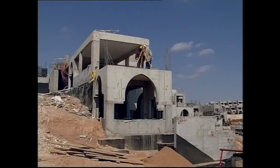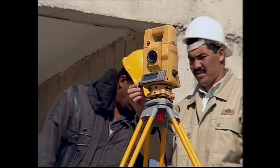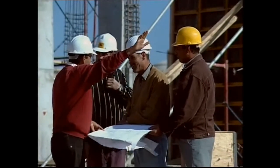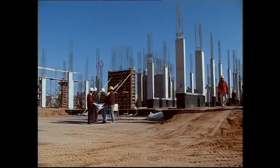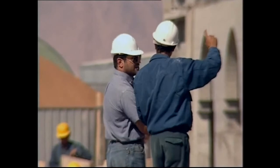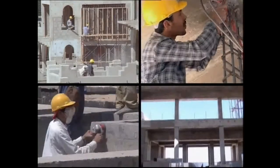Throughout, construction surveys were taken at regular intervals, and highly qualified engineers and foremen were always present over the entire site for the duration of the project. At the peak of the construction, there were over 230 managerial and supervisory personnel on site, and more than 2,800 labourers and tradesmen, a ratio of almost 1 to 10.